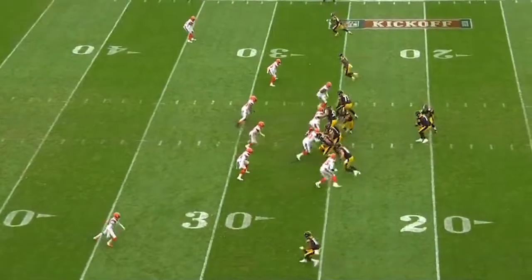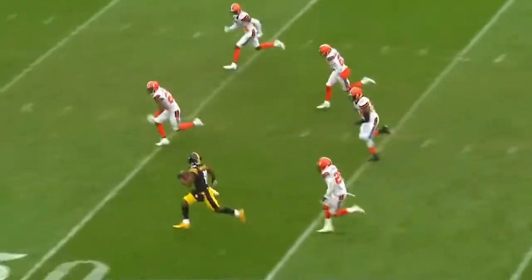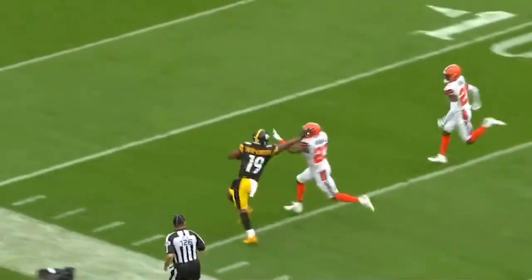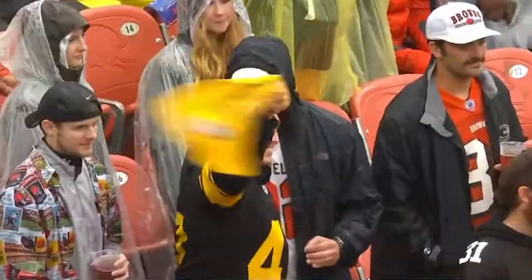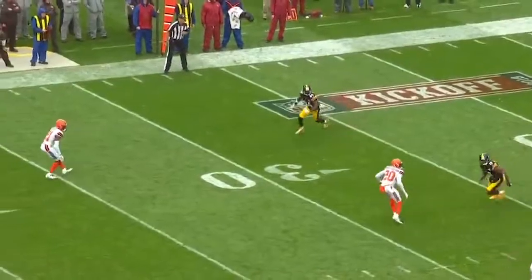Connor in the backfield with Roethlisberger. A quick pass, and he's got his man. Juju Smith-Schuster off to the races. And bumped out of bounds inside the 10-yard line. Just like that, the Steelers have turned it around. Well, you knew they had to answer because the momentum had just shifted all the way to Cleveland. Now the Steelers can get it right back.